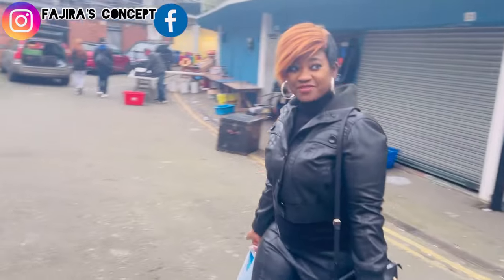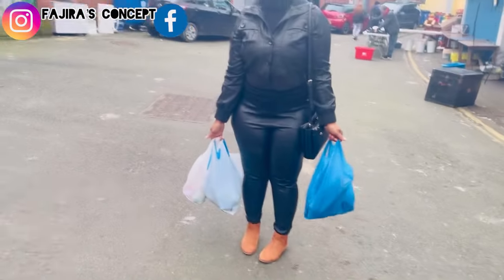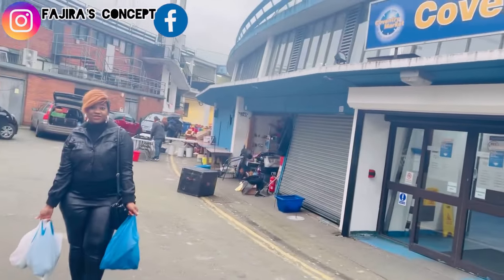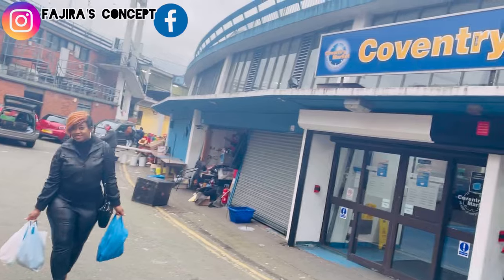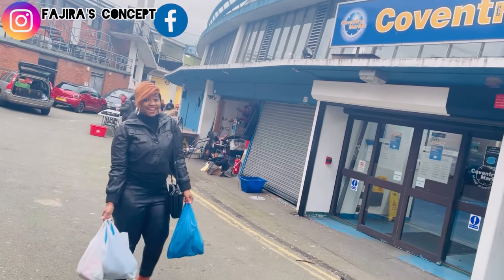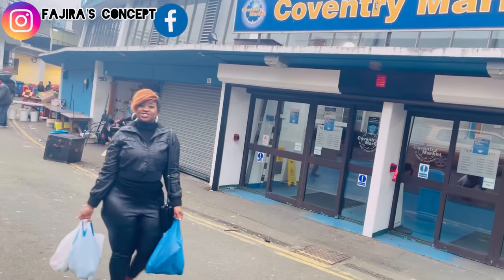Wow. So guys, we are out of Coventry Market, and I believe you like how the market looks. Like everybody I introduced to you in that market, if you're coming to Coventry University, make sure you buy things from there, please. They are my customers. They've been my customers for about 11 years. So make sure you patronize them. So I hope you actually enjoyed this vlog.